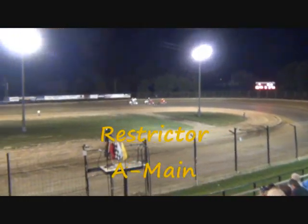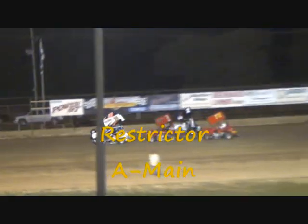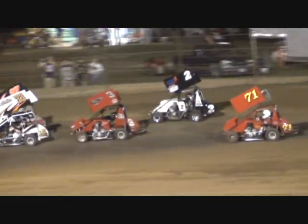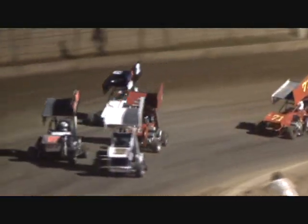Jordan Creason in the 33, Paige Howard in the 97, Garrett Williamson in the 3, Chase Porter in the 2, Destiny Fritz in the 71. And we're already running over each other and the green light ain't even on yet. Here we go!